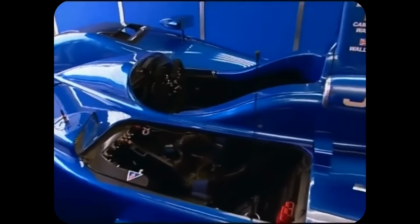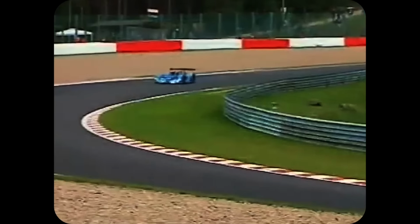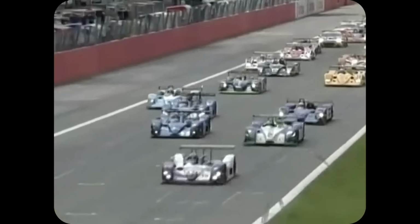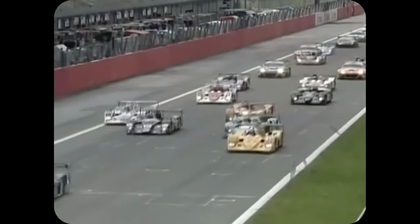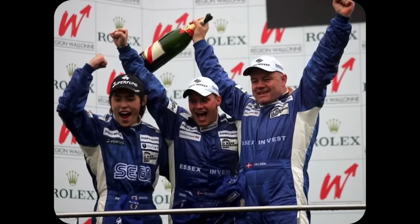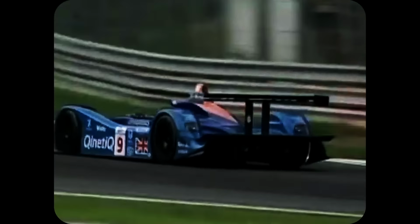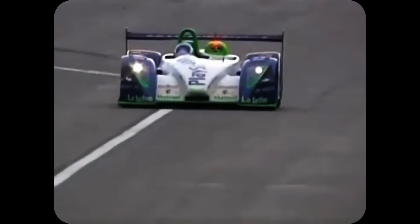For 2005, Creation replaced their Zytek V8 with a 5-litre Judd V10, while Zytek and Jota continued to use the 3.4-litre V8. The LMES was much more successful the second time round, with Zytek taking victory at the championship's opening round, the 1,000 km of Spa, in the hands of John Nielsen, Kasper Elgaard and Hayanari Shimoda. Then, at the next race in Italy, Team Jota crossed the line in second place, behind the winning Pescarolo C60.